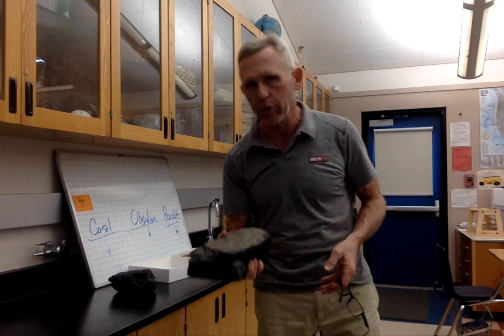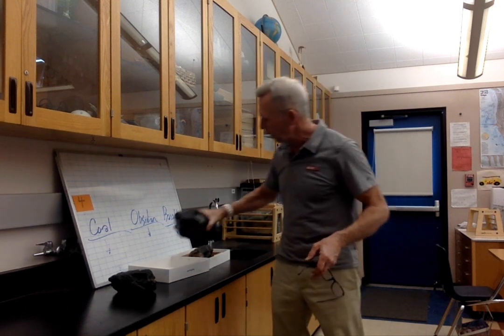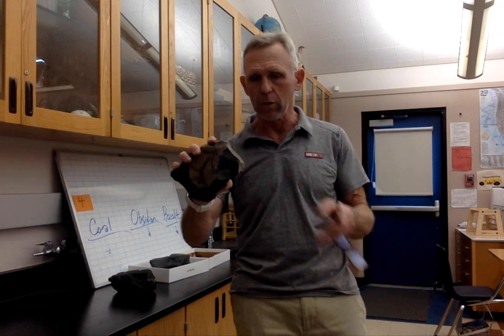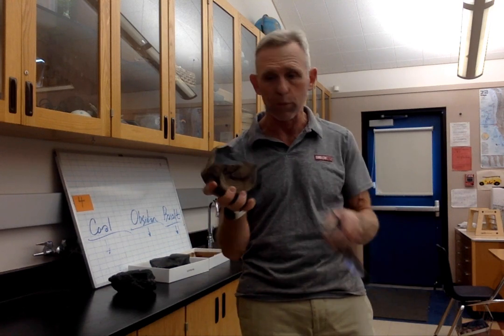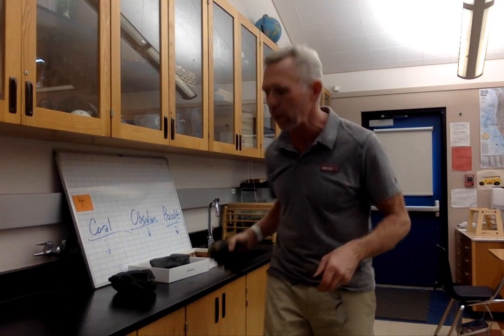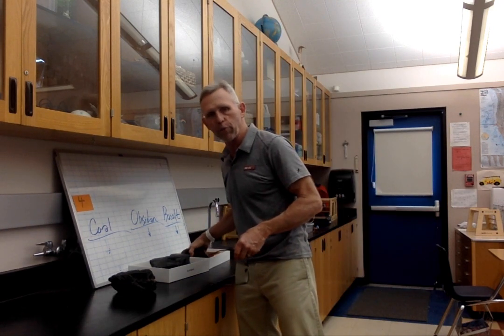This is obsidian, volcanic glass, chemically very, very similar, almost the same as granite. And this is basalt, also extruded volcanic material. This particular piece came from 7,700 feet up in the Sierra Nevada, as a matter of fact. And you're not going to find any fossils in those because the fossils have all been, if there were any, baked out of them. That's old volcanic rock.